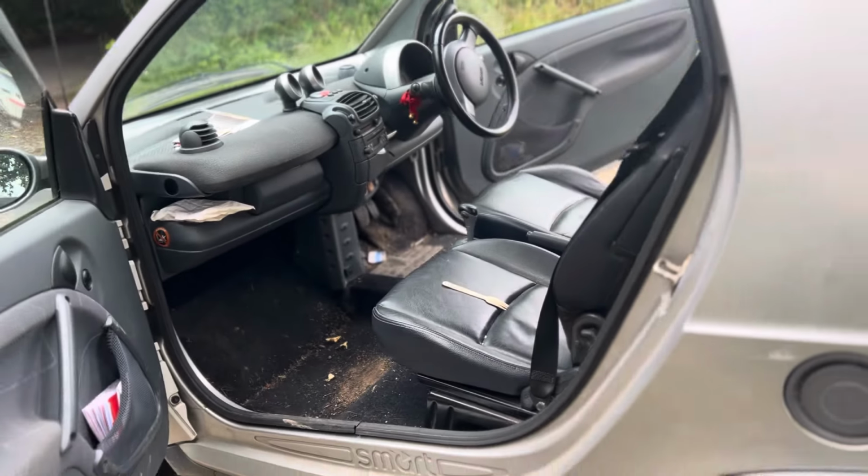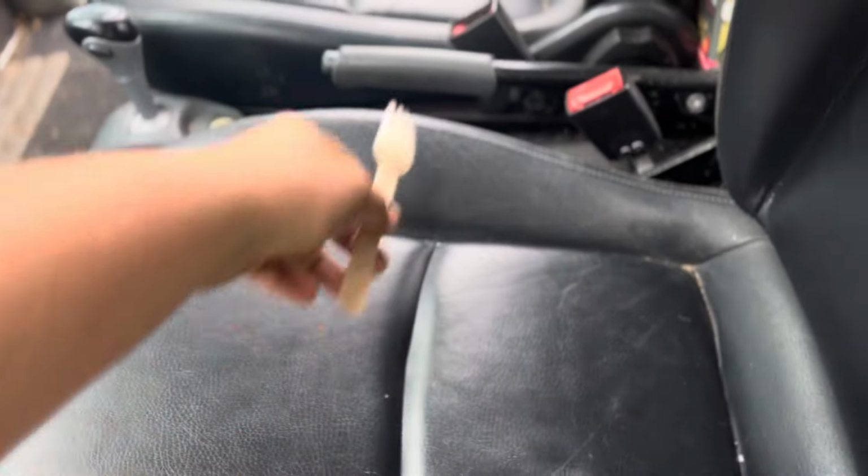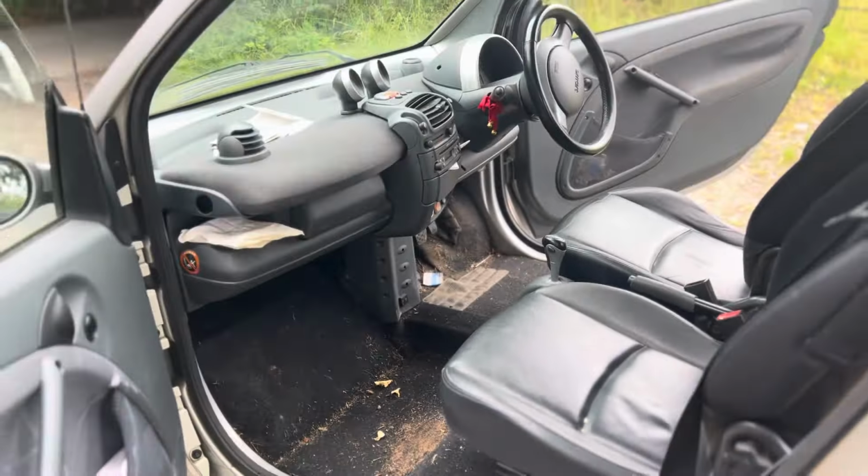In terms of the actual cabin then, there's a wooden fork. That's random, isn't it? I'll chuck that in the back there, sort that out afterwards.